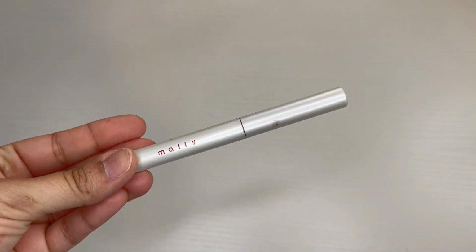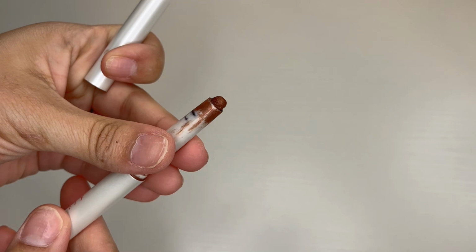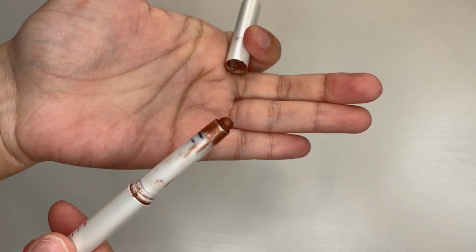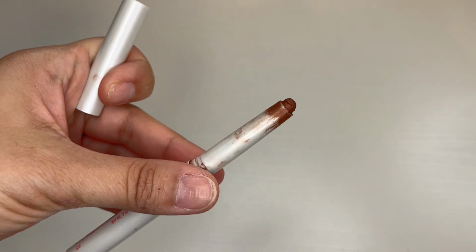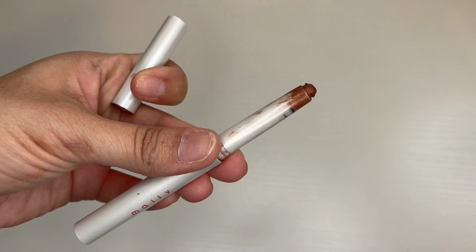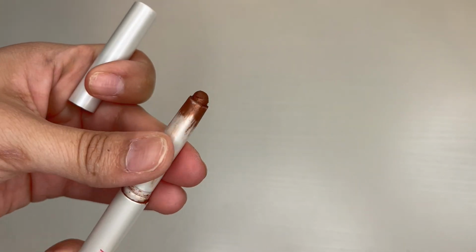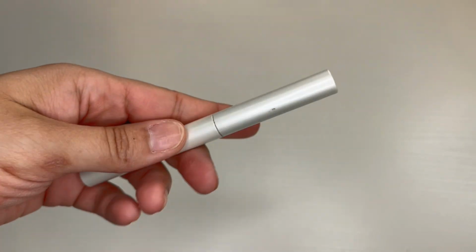Okay, let's move on to eyes. I am going to bring my Mally Shadow Stick in Topaz. This has got to get done this year. Look how much I have left. That's all that I have left. This will work beautifully as a one and done shadow. That's my intention, is to use this as a one and done shadow, put something on the crease, move on with my life. This formula just lasts so well on my eyes through the heat, through the winter.